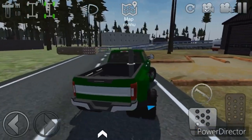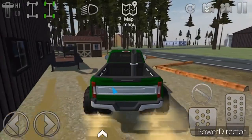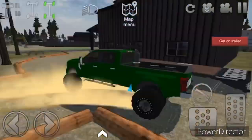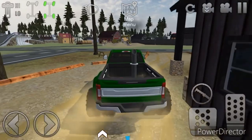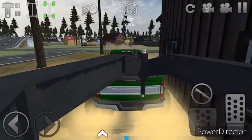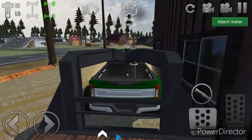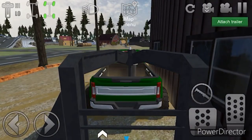Okay, we're here at my house. Here's my gooseneck. What I'm gonna do is make a turn and make a front, and we're gonna line up perfectly so it doesn't get curved or vertical. Okay, it's good. Now I'm gonna get off my truck.